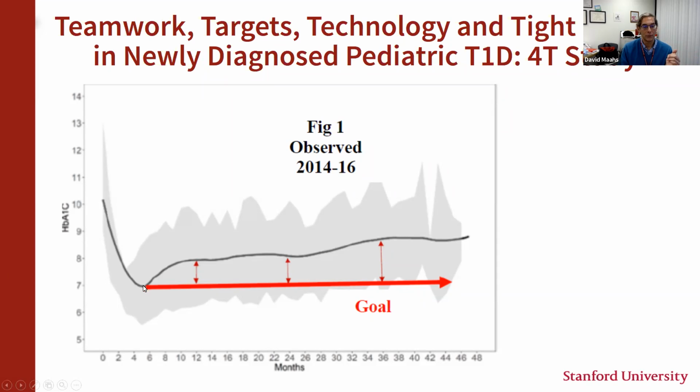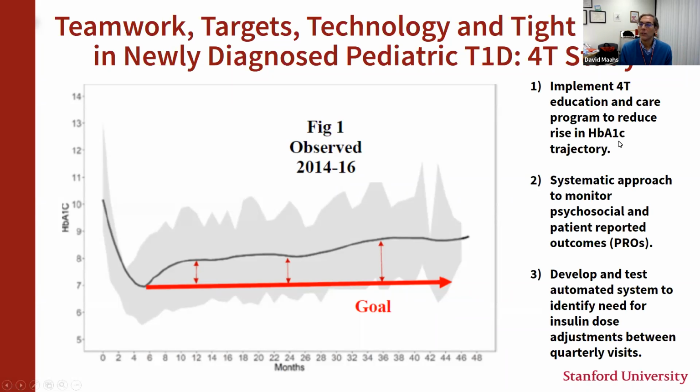And so what we said was, well, gosh, if we can get the A1c down, can we keep it down at that goal of 7% or 7.5% at the time, which is what the ADA guidelines and ISPAD guidelines are. And so we came up with this proposal, and we have three specific aims as part of this program. One is to implement the 4T education and care program to reduce the rise in A1c trajectory, and I'll talk a little bit more about how we're operationalizing that.